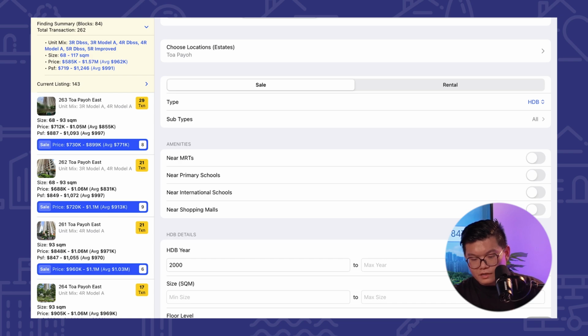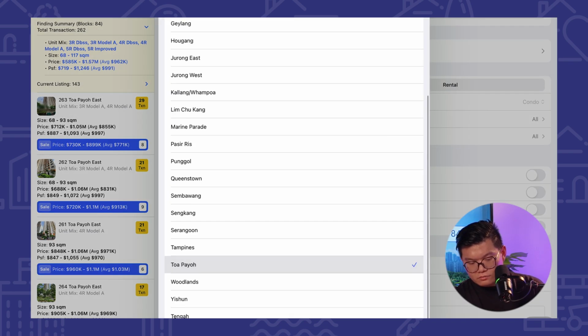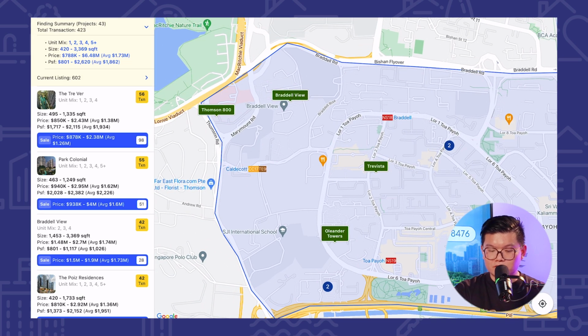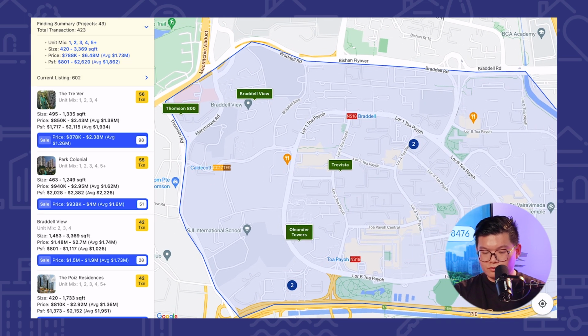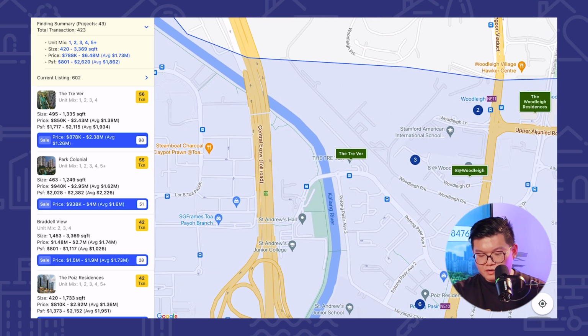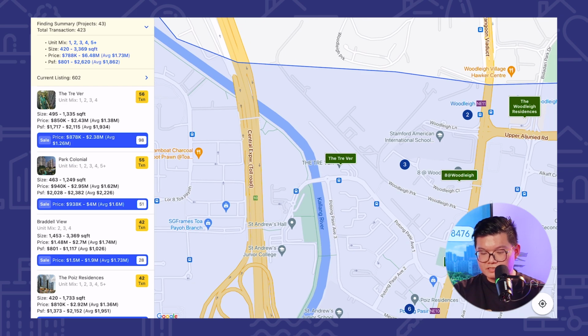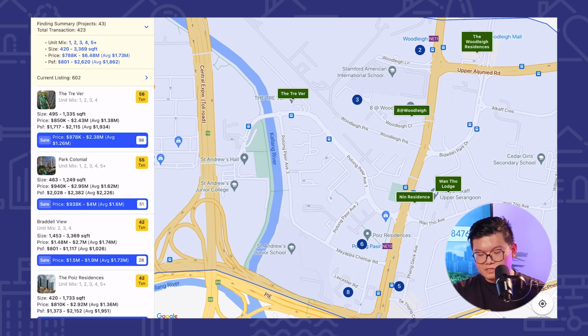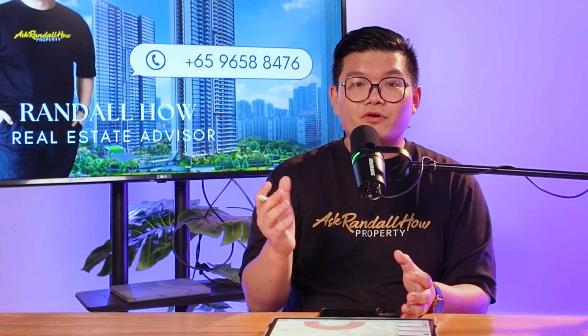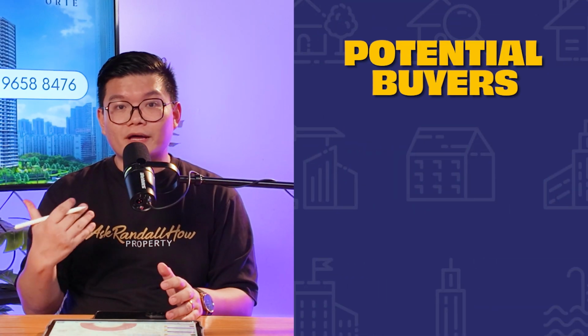So we filter again, looking at Toa Payoh town. In Toa Payoh, we have very wide locations. Over in this map, we have Thomson 800, Braddell View, Trevista, Orlando Towers, and of course, Gem Residences right beside us, Trevor, Aire-Wolf, Nin Residence, and Wule Residences, including the next one, Park Colonial. So we have quite a number of buyer pools that will look at such a project.